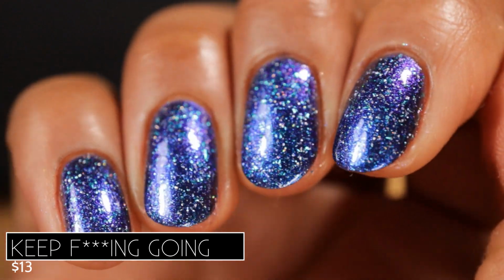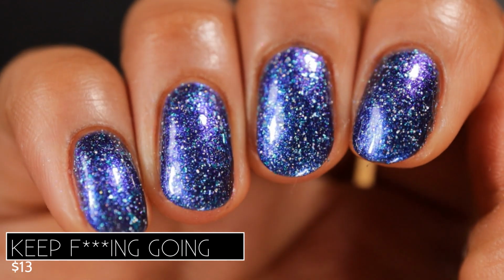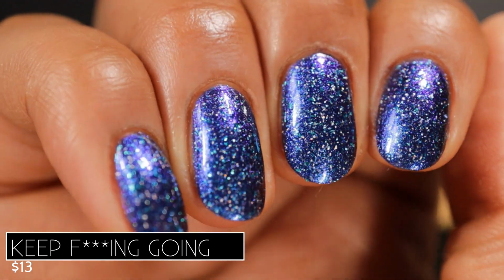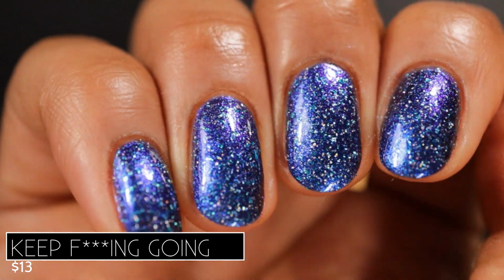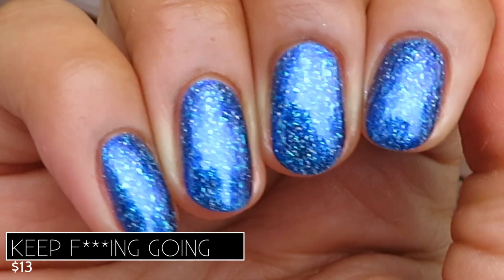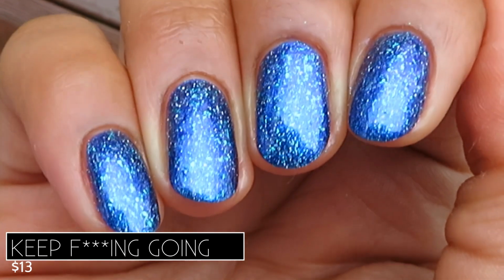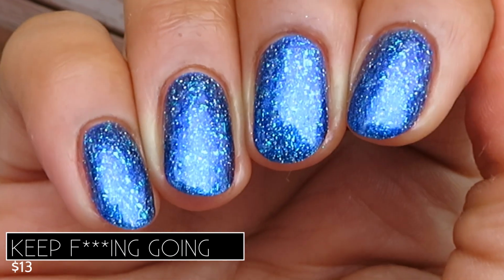So here are 3 coats with a glossy top coat in my studio lighting. Wow. I absolutely love this one. The way those green metallic flakes and those holographic flakes just stood out in such an incredible way against that deep, dark, mysterious blue base was just incredibly beautiful. And here's what it looks like in lower outdoor lighting. You can see that blue looks a lot more bright and vibrant.